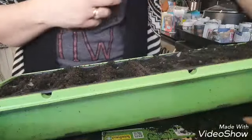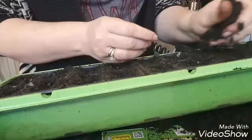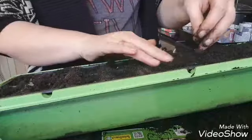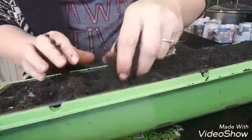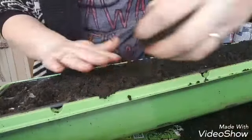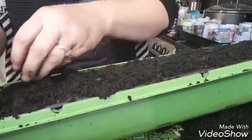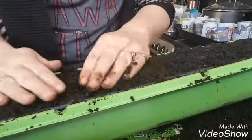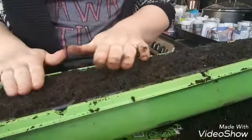Right, sorry, dribbled on a bit there. But so that's them all in. I'm just going to again chop over. And I'm going to stick them on a nice sunny windowsill in the house because the greenhouse is still a bit cold. And then once they go in, they'll transfer into the greenhouse and there'll be a bit of space because I'm going to be taking my peas up the allotment the next couple of days and putting those out.